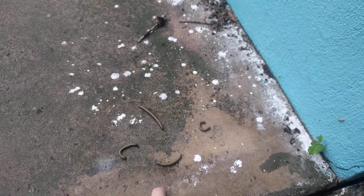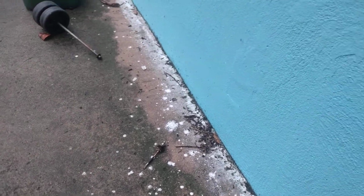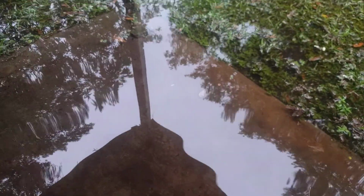And I've already found, here we go, we got 3 millipedes right here. That's a decent size one right there, though. I think that's a really good size millipede. And by the way, I'm just letting these go because I just brought like 3 of them inside the house not too long ago before I did this video. But like I said, I gotta be real careful because this ground is really slick, and if you slip on this, you're going to get wrecked pretty good.